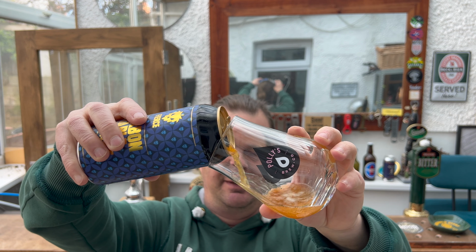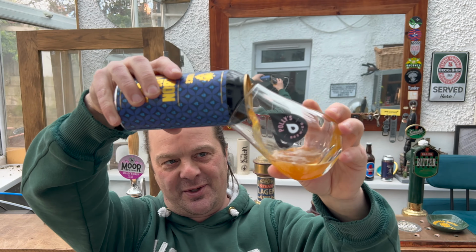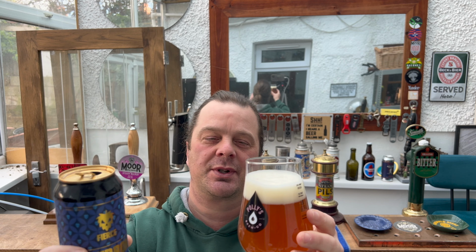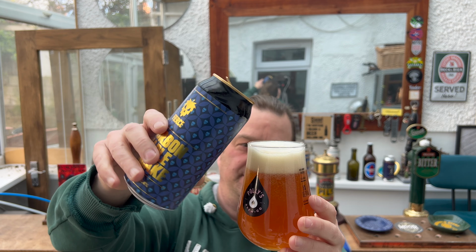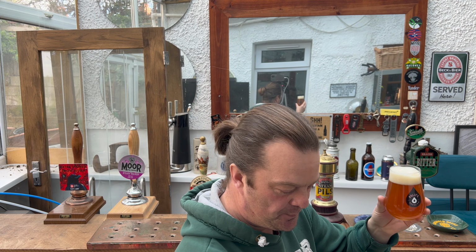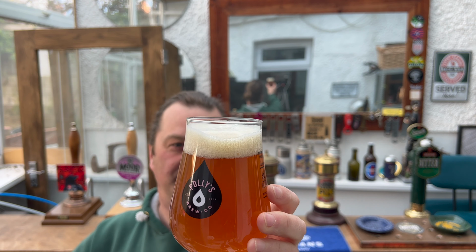Beer in the glass then. I just realised I reviewed a Polly's Kolsch just now, and I had this glass ready to do this beer review, this Bourbon Maple Pancake, and I poured it in a Polly's glass. I could have used the Polly's glass for the Kolsch, but I wanted to use a proper Kolsch glass, a proper lager glass anyway, so it doesn't make much difference. Point is, Polly's are being shown off in another review.